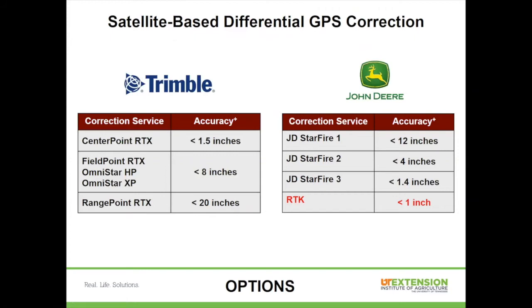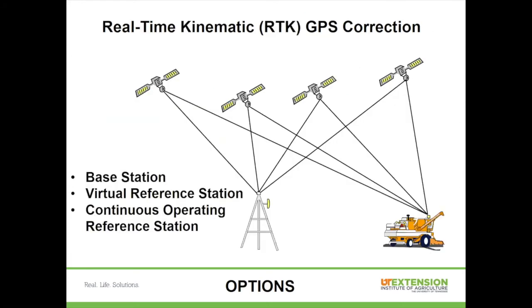Equipment and technology manufacturers also have their own satellite-based correction services. These are subscription-based and can provide different levels of accuracies for a fee. Listed here are Trimble and John Deere services with varying degrees of year-to-year accuracy. Contact your dealer rep to discuss pricing and your actual required level of accuracy for your specific applications.